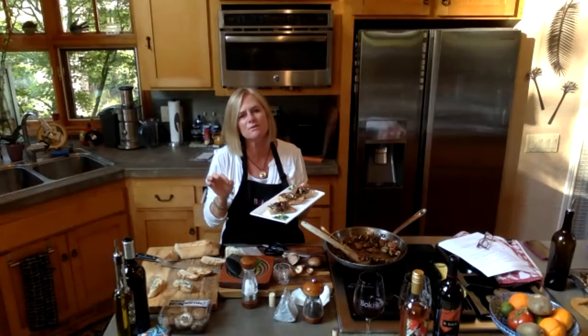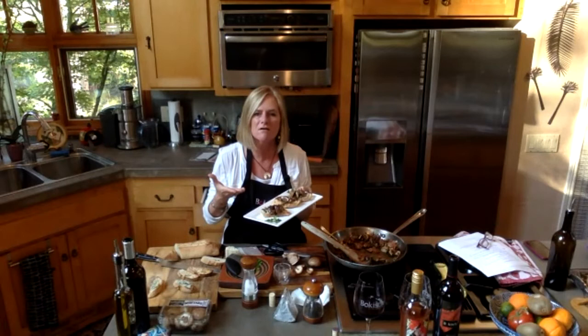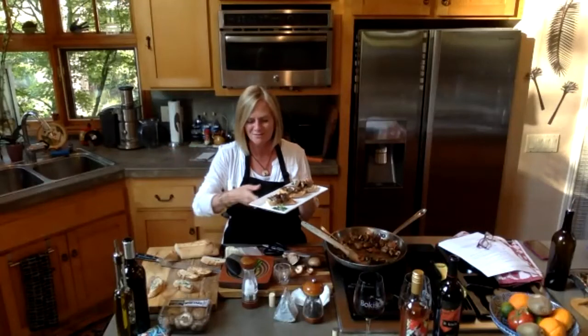But don't forget to throw in a little splash of white wine, because it gives you the juices you need. And if it gets too dried out, it's okay. Throw in a little more wine, never hurt. You know, it goes well with the food.